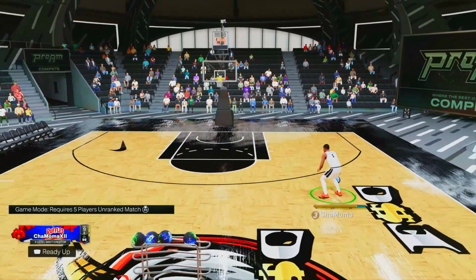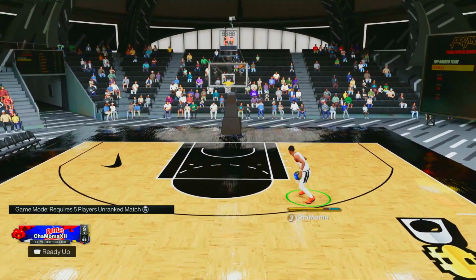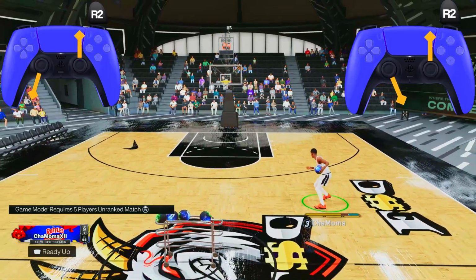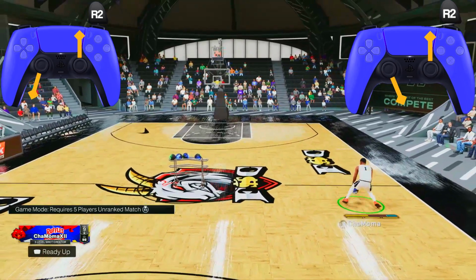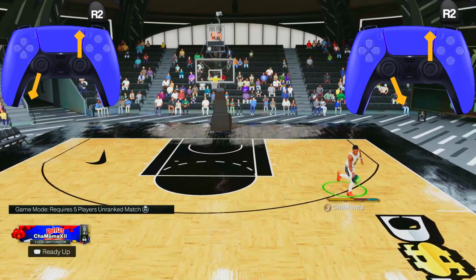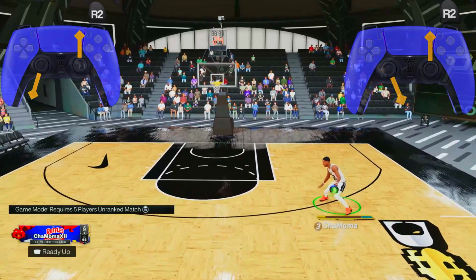But look, I'm going to show you how to do the manual snatchback. And if you don't know what I'm talking about, this is the snatchback I am talking about. The pullback, the snatchback. All I'm doing is holding R2, having my right stick up, and flicking my left stick down at an angle, at the bottom left or the bottom right. If you go straight down, sometimes it won't give you the angle, but all I'm doing is holding R2, flicking my right stick up, and flicking my left stick down to the bottom left and bottom right so I can get the pullback animation every single time.